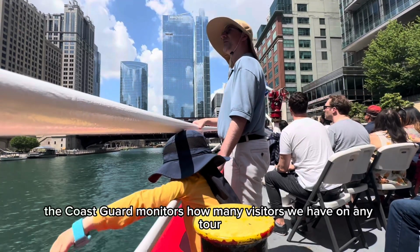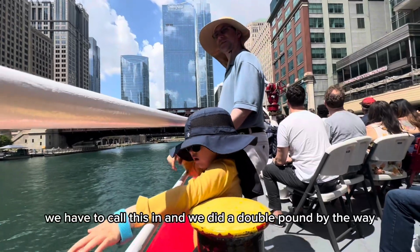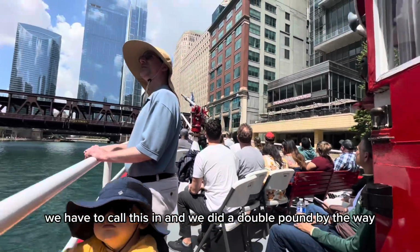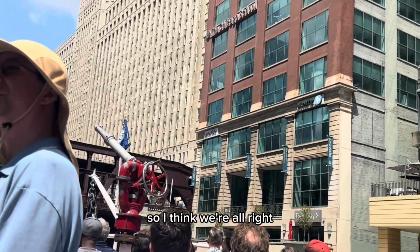Which is why today the Coast Guard monitors how many visitors we have on any tour boat. Whenever we go out, we have to call this in. And we did a double count, by the way. We're pretty sure we have less than 2,000 right now, so I think we're all right.